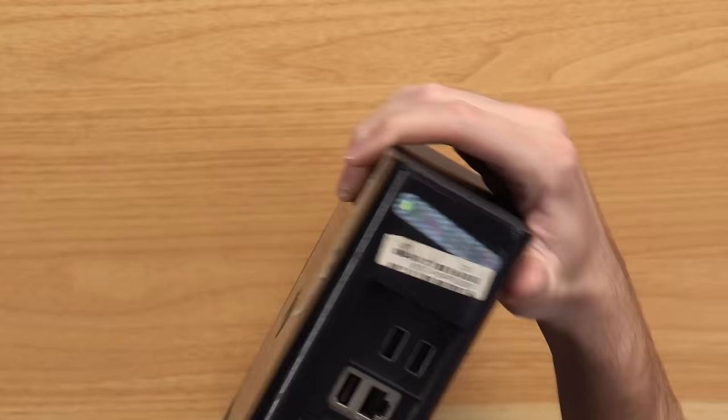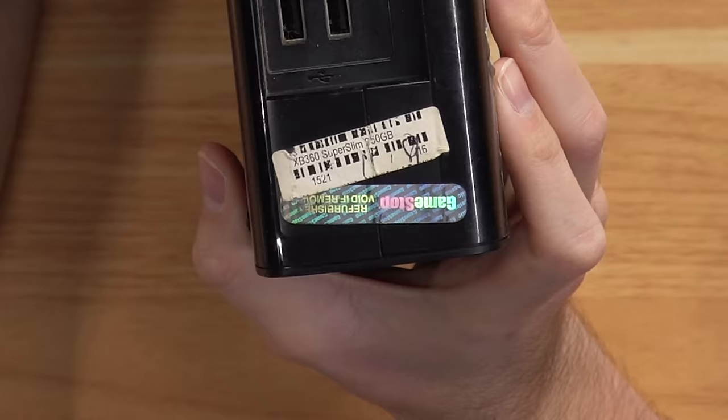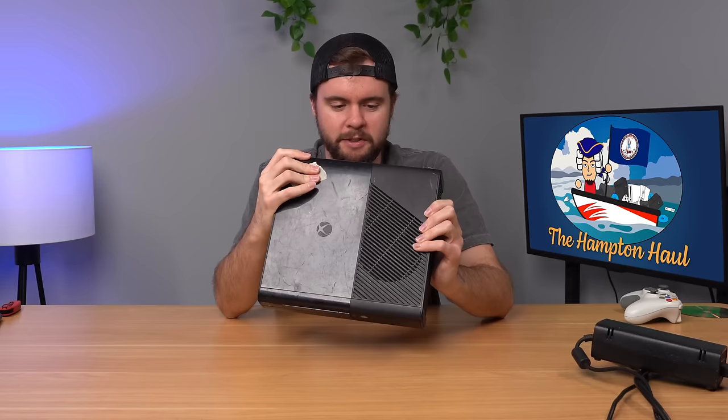Hold on. We got our GameStop sticker up here. We've got an Xbox 360, they call this a Super Slim. They're mixing up their PS3 and Xbox 360 nomenclature. And yeah, it's GameStop refurbished, so no clue what we'll find here, but it is very filthy. Let's go ahead and plug it in and see if it works.